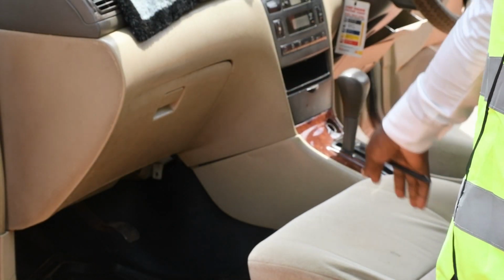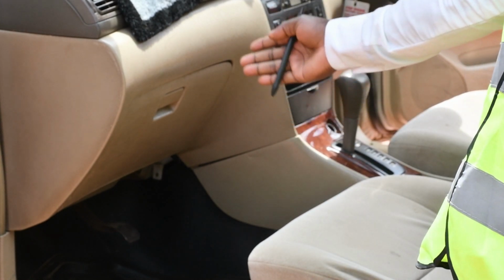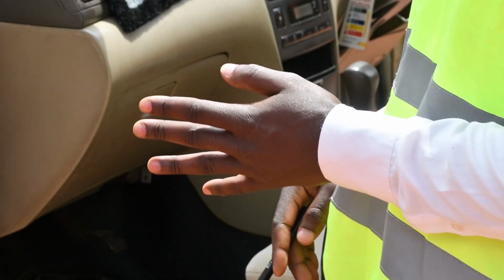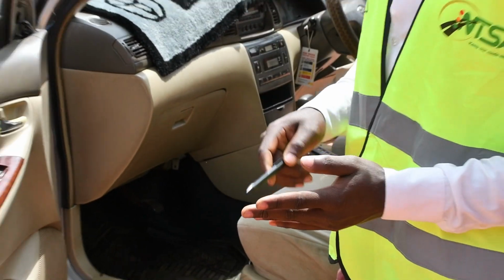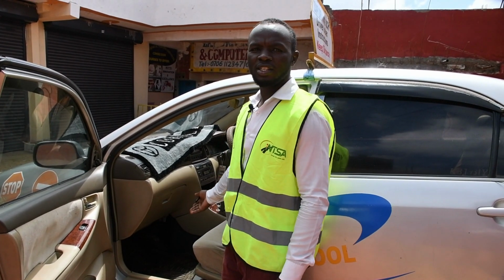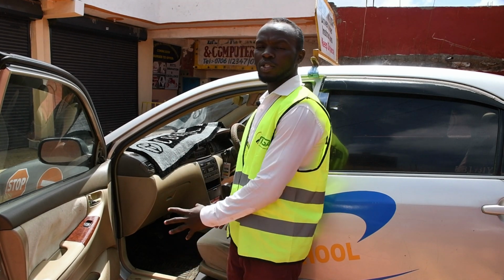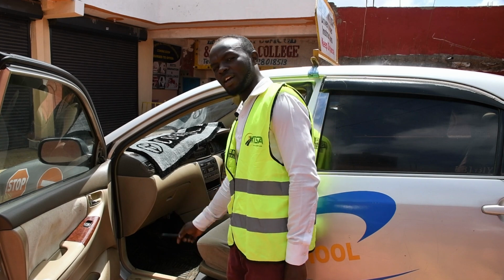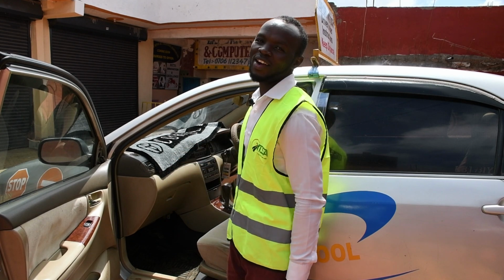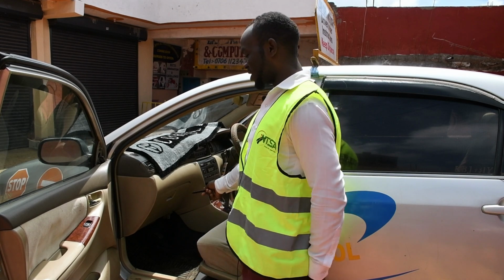If this was a manual vehicle, we would have the brake pedal and the clutch. Remember, a manual vehicle has three pedals. We have the accelerator, and we have said what the work of the accelerator is. We have the brake pedal, and also we have the clutch. The work of the clutch is to engage and disengage the power transmission in a vehicle. So if this was a manual vehicle, we would have another pedal here, the clutch, helping the co-driver to operate the vehicle just as the driver is doing. So this vehicle is different from others because you won't find these pedals in any other vehicle.